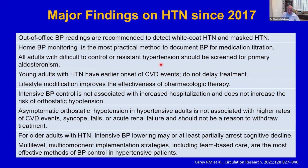People with difficult-to-control or resistant hypertension should be screened for primary aldosteronism. I already pointed out that young people with hypertension have an earlier onset of cardiovascular events, so don't delay treatment. Lifestyle modification not only prevents hypertension, it improves the effectiveness of pharmacologic therapy. Intensive blood pressure control is not associated with increased hospitalization, nor does it increase the risk of orthostatic hypotension.